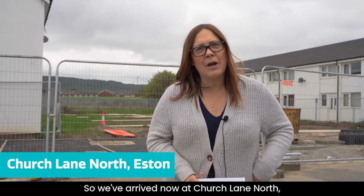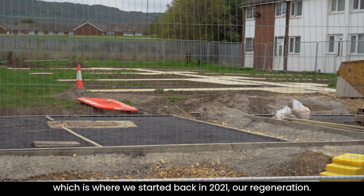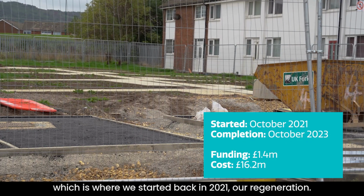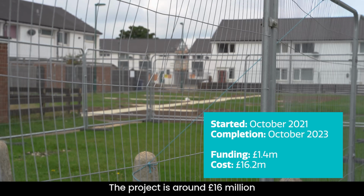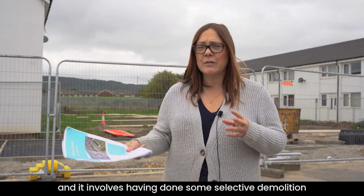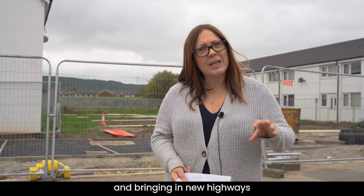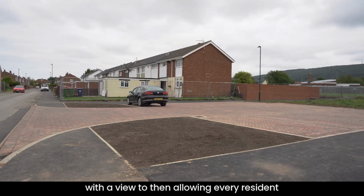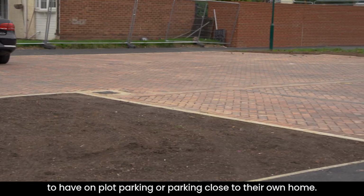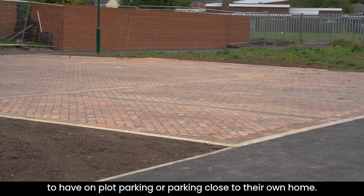So we've arrived now at Church Lane North, which is where we started back in 2021 our regeneration. The project is around £16 million and it involves having done some selective demolition and bringing in new highways with a view to then allowing every resident to have on-plot parking or parking close to their own home.